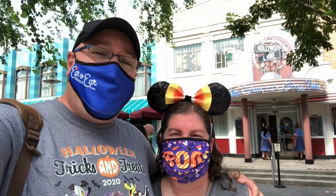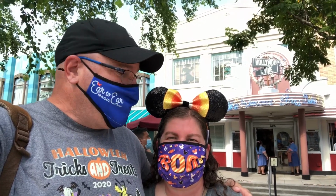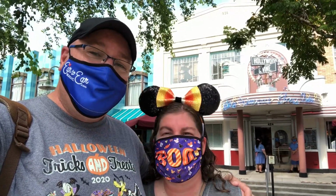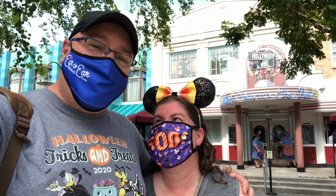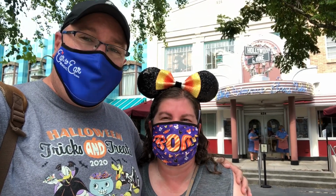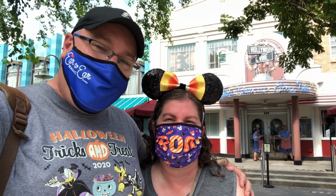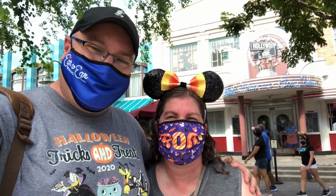Gonna go check out Hollywood and Vine dining here at Disney's Hollywood Studios. It's the return of some character dining here. Yes, and it's great. We're gonna be able to see Mickey, Minnie, Goofy, and Pluto dressed up for the Halloween season, and check out the dining and share with you guys as well. So come on inside, let's have a bite to eat and see what we can find at Hollywood and Vine here at Disney's Hollywood Studios.